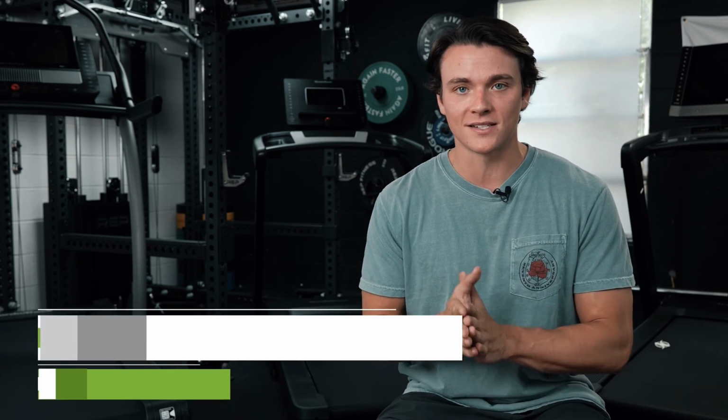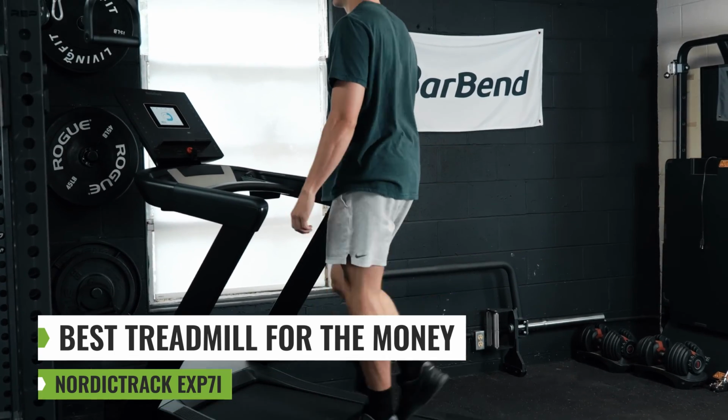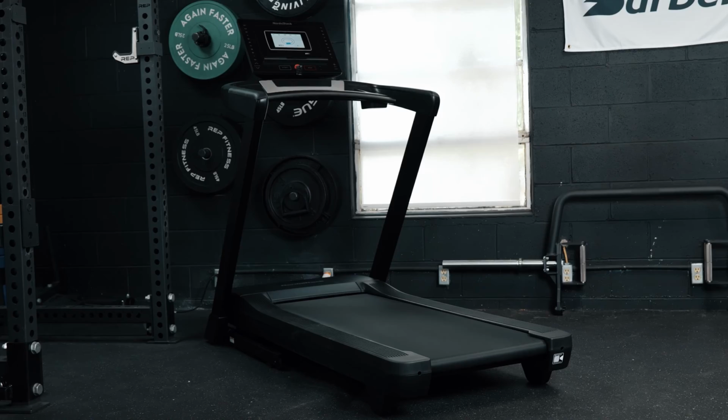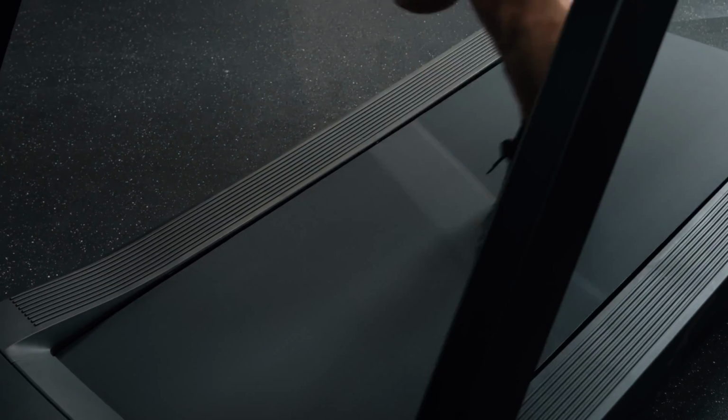All right, so I just mentioned the 1750 has an approachable price tag, but if you're looking for the best budget-friendly option, we had to give the nod to the EXP 7i. It has pretty much all the same luxury features these other models have, but just at a smaller scale. For example, the actual deck itself measures 55 inches long by 20 inches wide, as opposed to 60 inches long and 22 inches wide.